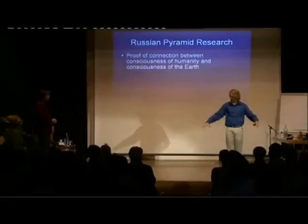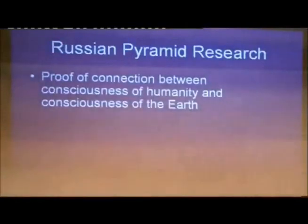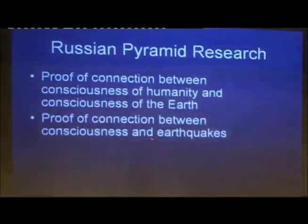So think about the fact that this energy that makes us happy is also an energy that heals the world. The energy that makes us happy cures cancer. This proves that human consciousness and the consciousness of the earth are connected. It also proves that earthquakes are connected to the mind. Same thing with severe weather.